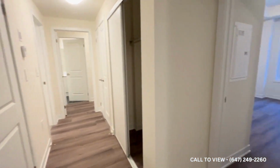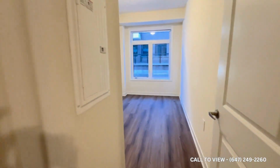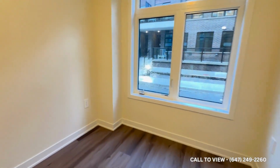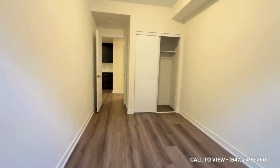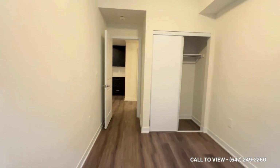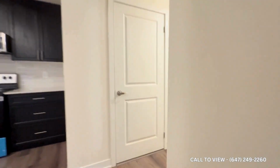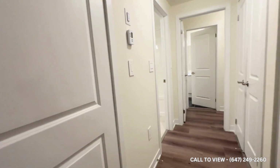Then we move down the hall to our first bedroom. This bedroom has big windows as well. Lots of natural light again. This can comfortably fit a queen size bed. Nice big closet. As we move down the hall, we have our furnace room here.